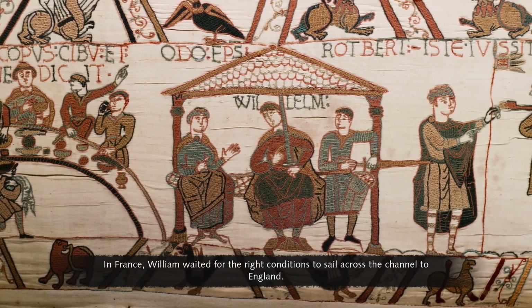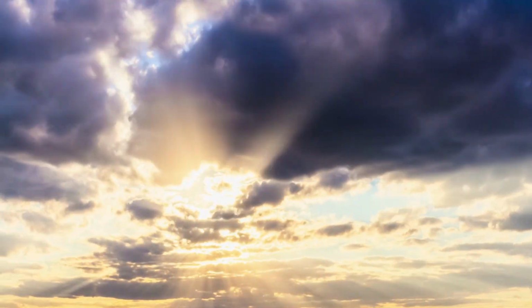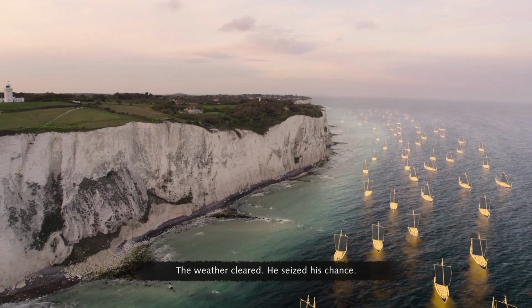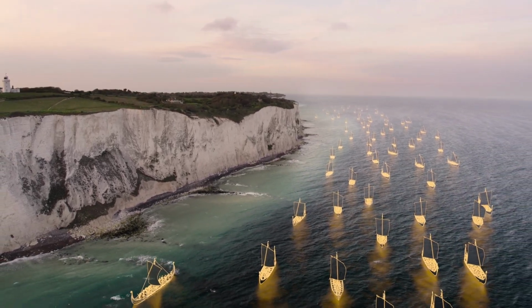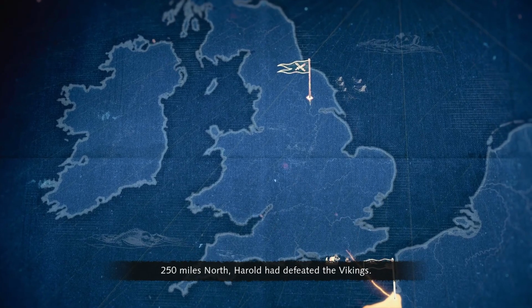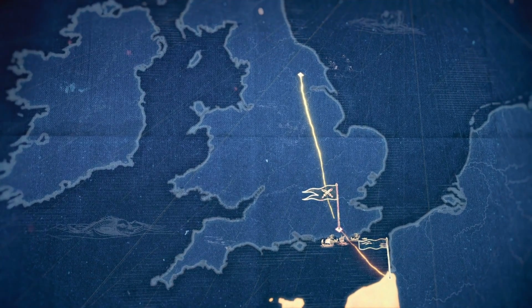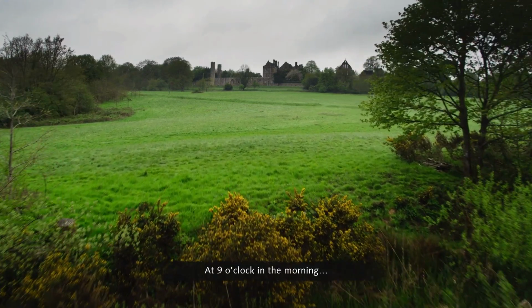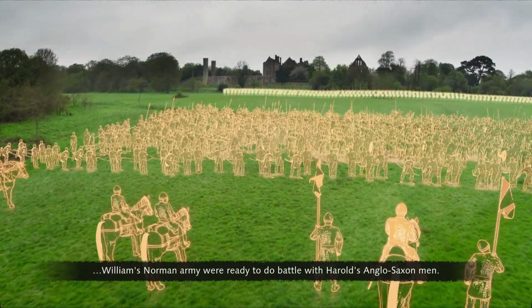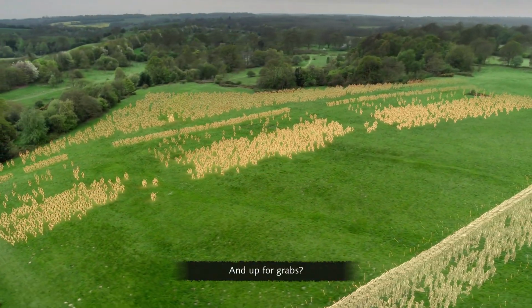In France, William waited for the right conditions to sail across the Channel to England. The weather cleared. He seized his chance. 250 miles north, Harold had defeated the Vikings. Now, hearing of William's arrival, his army sped south. At 9 o'clock in the morning, on this hill, William's Norman army were ready to do battle with Harold's Anglo-Saxon men. The stage was set, and up for grabs, England itself.